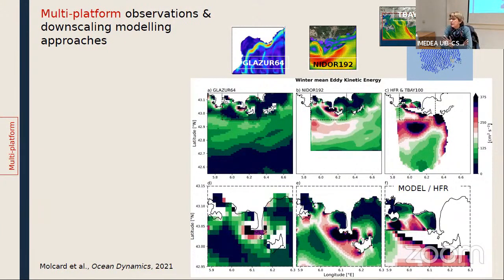I'm sorry about the colors, but if you look at the zoom, this is the eddy kinetic energy for the winter mean. What you can see is that at 1.3 kilometers, we have very low energy. At 400 meters, it increased, it's almost double. And then if you compare with the radar, and if you go to Toulon Bay, at 100-meter resolution, the orders of magnitude are getting closer, which is also normal because you are increasing the resolution, so you are taking into account more dynamics. But still, we are showing it.